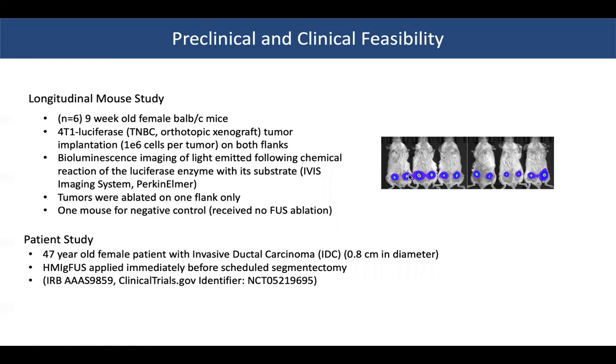For this study, tumors were ablated on one flank only so that the contralateral flank can be used as a negative control. And one mouse was used as a negative control and received no FUS ablation at all at either of the flanks. For the patient study, one 47-year-old female patient with invasive ductal carcinoma was recruited to our study, and according to our clinical protocol, HMI-guided FUS was applied immediately before scheduled segmentectomy.